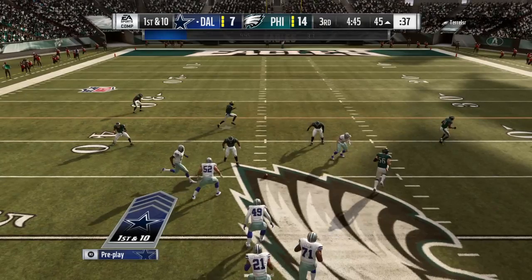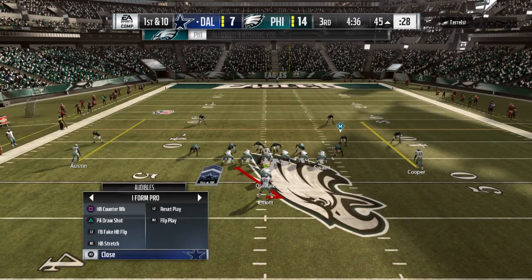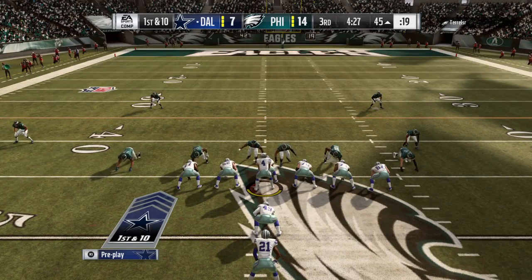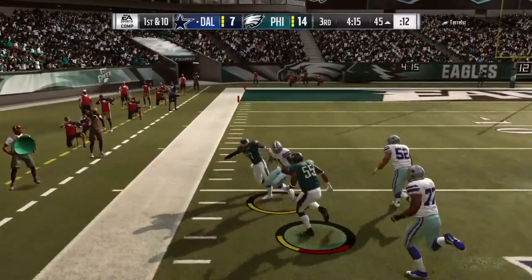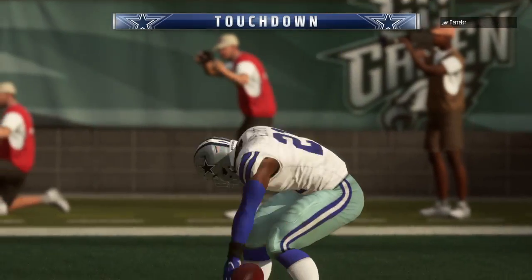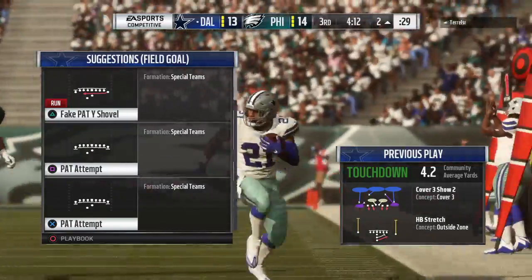And out across midfield down to the 45. He got 29 yards that time. A first down carry by Elliott. And he's got some space here. Touchdown, Cowboys. Ezekiel Elliott, his second touchdown of the afternoon. And the Cowboys are an extra point away from tying the football game.